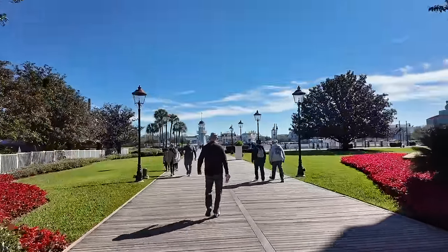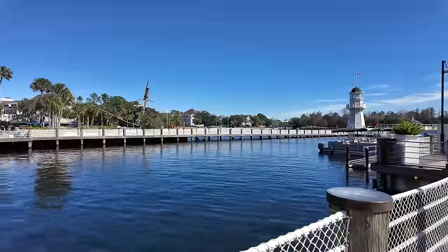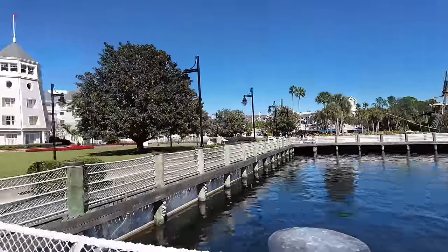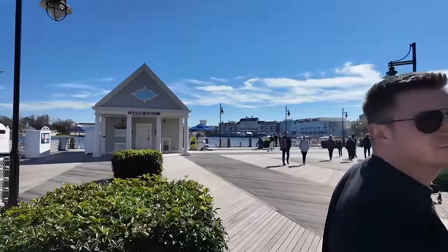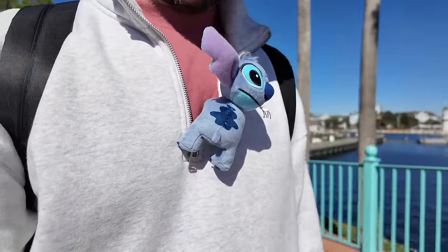Oh, it's turned into a lovely afternoon, isn't it? So nice. The blue buildings just in the distance are the beach club, and then the white one is the yacht club, right next to each other. And then this walks onto the boardwalk. I found a new place for Stitch. Oh, he's hanging on.